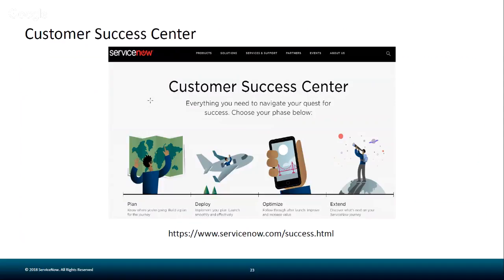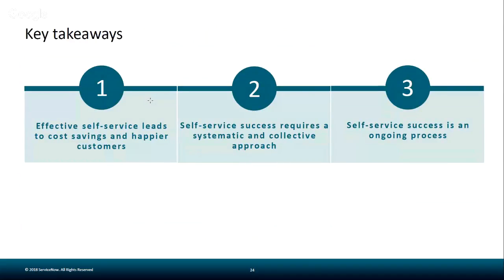To wrap up, if nothing else, there are 3 things that I want you to take away from our conversation today. First, self-service leads to cost savings and happier customers. So it's absolutely critical to get right. Second, self-service success requires a systematic and collective approach. Most of the things we spoke about today are about creating such a systematic and collective approach. And finally, self-service improvement is an ongoing process, a journey. It's not just about making the right technology available. So if nothing else, these are the 3 most important things that I think you should walk away with. And then go take a look at the Success Center to find the complete guide, which will cover a lot of the things that we spoke about today.